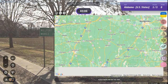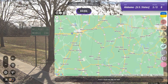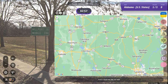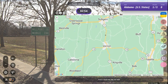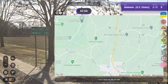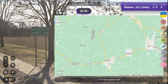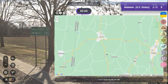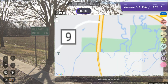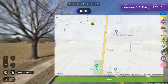Looking for the 17. There's the 17. Millport is about 15 miles away. There's Millport. And we're looking for Lamar County, number 9. Might not show up. Detroit, Vernon. There's Lamar County, number 9. So maybe we are in Vernon. I think we're out there. Let's go back.